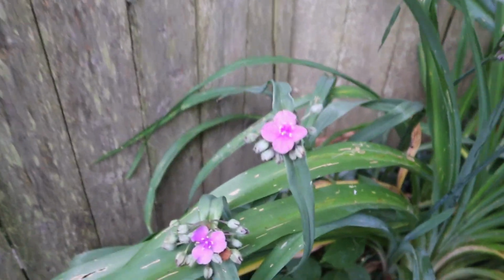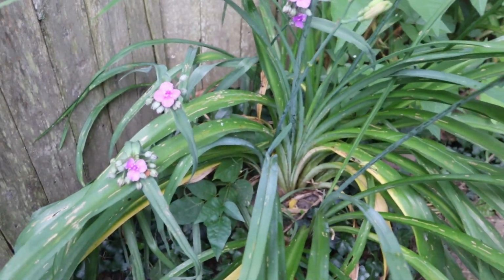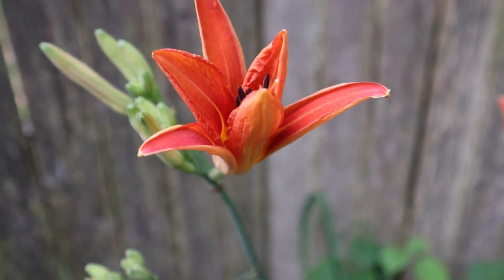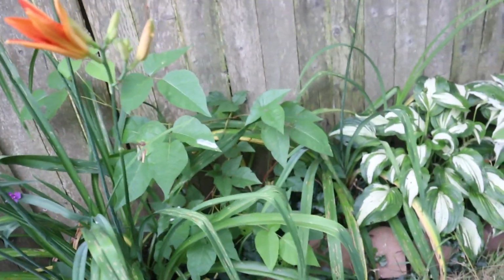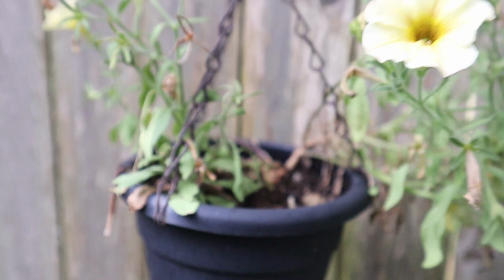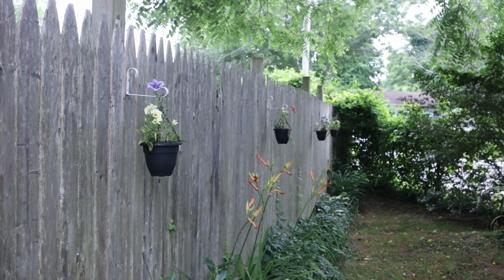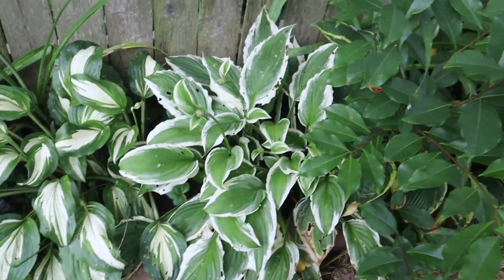Next, I have this flower. I forget what it's called, but they're really pretty. It comes up nice purple. We have the big tiger lilies. These are probably like 4 feet tall. It's kind of cool. I got these from my brother-in-law. And then I have a couple of pots of petunias in here. I have to make sure I remember to water these guys. It's been really hot. But as you can see, I have 4 other pots down here of various colors. They're all petunias.